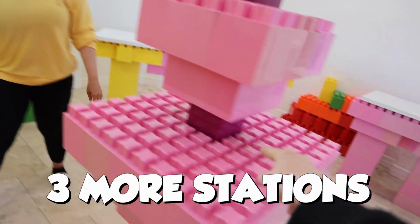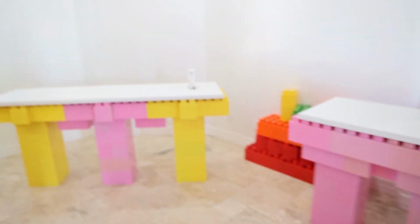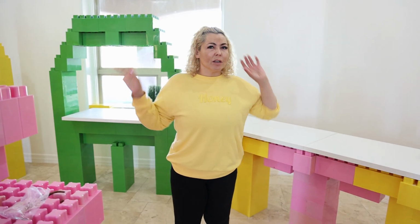Three more stations. We got this one, and these, that can be one or two. Oreo cookies and, you know, all the different cookies that they sell at the stores? Okay. We need all that. Yeah, we do need all that.